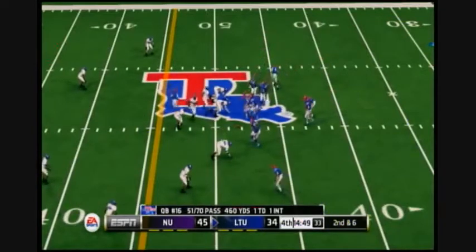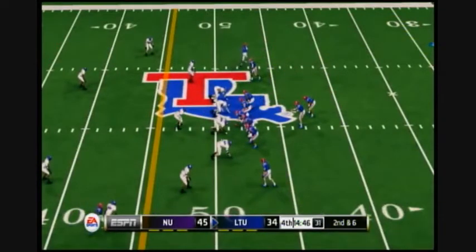Roger. That makes it second and 6. Watch the screen. Watch the screen. Go!